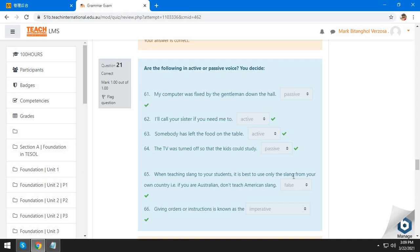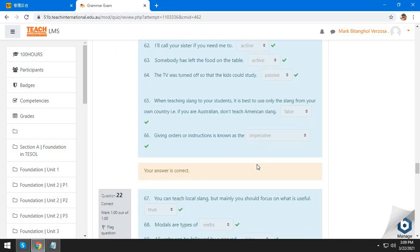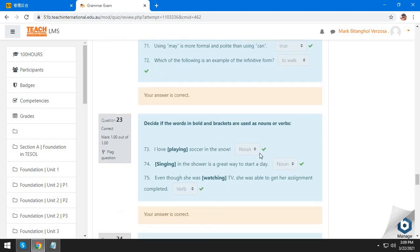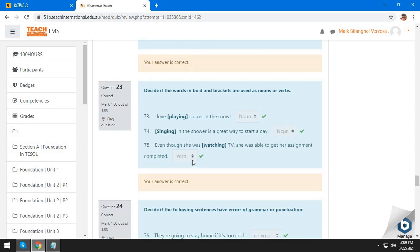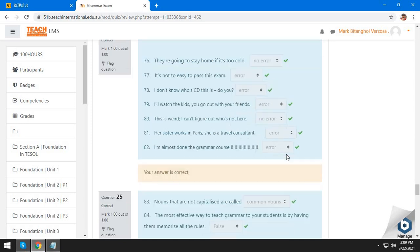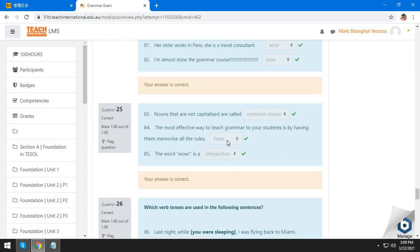Active, passive, false, imperative, true, verbs, false, true, to walk, noun, verb, no error, error, error, error, no error, error, error, common nouns, false, interjection.